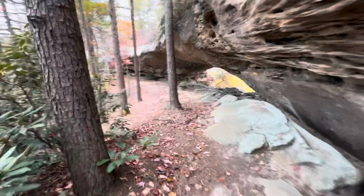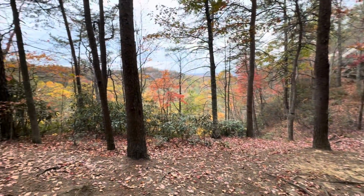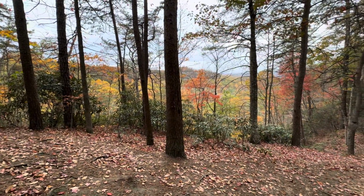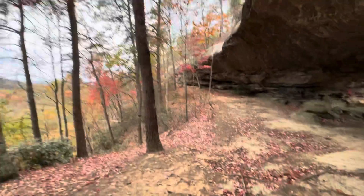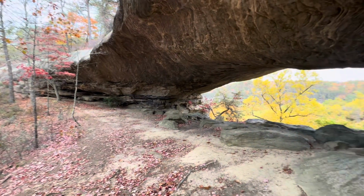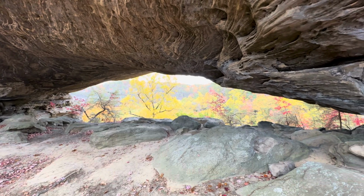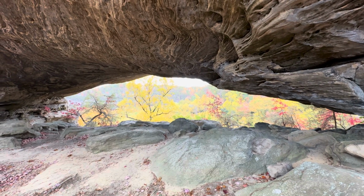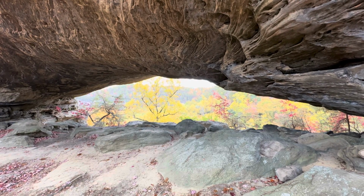Here she is, Star Gap Arch. Luckily, nobody here. Looks like we got it to ourselves. Not much in the way of color to the west there, but looking back through the arch facing to the east, looks like we still got a few pops of red there and some yellows. So go ahead and get the camera out, see what I'm coming away with.